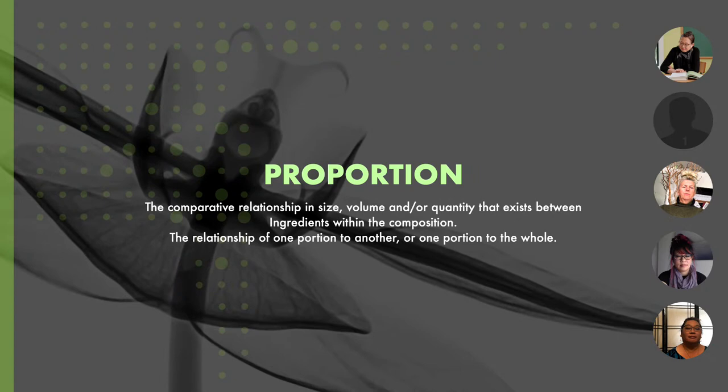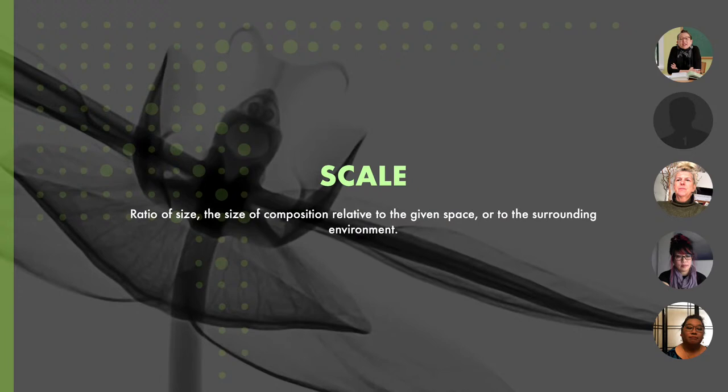Proportion, sorry, is the comparative relationship in size, volume, and or quantity that exists between ingredients within the composition. The relationship of one portion to another in a design, or one portion to the whole. And scale is a ratio of size, the size of composition relative to the given space or to the surrounding environment. So proportion is really what happens inside the design. Scale is what that design does to the space that you're given.